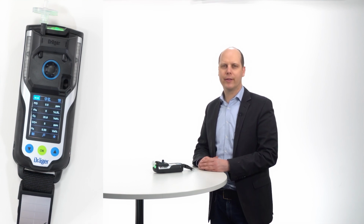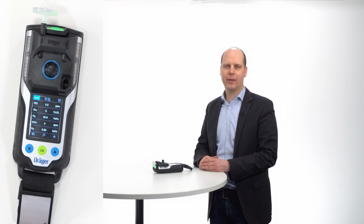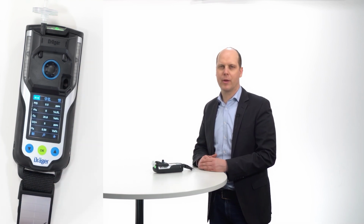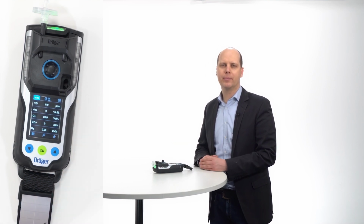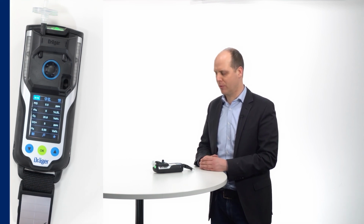The carbon monoxide sensor has a specialty. It shows here CO+. That means this sensor is compensated for the presence of hydrogen. Normally, carbon monoxide sensors are cross-sensitive to hydrogen. Small amounts of hydrogen show a signal on these sensors. But this sensor is special. It is compensated, and small concentrations of hydrogen up to 1000 ppm roughly are not indicated on that sensor.